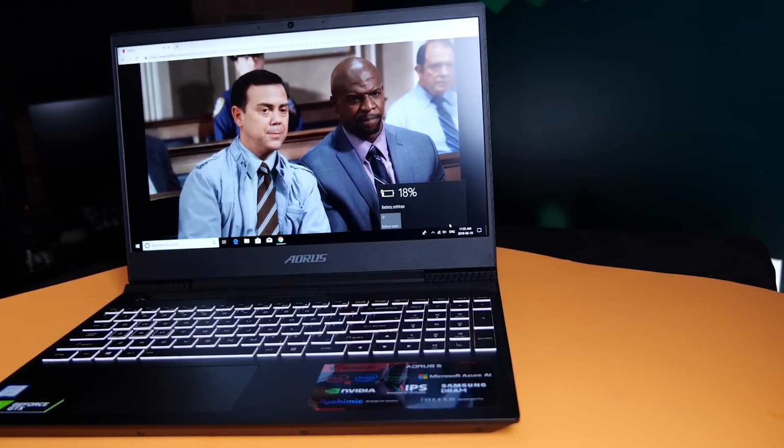Speaking of real-world use, let's talk about the performance. Starting with battery life performance. Here is our methodology and how we do things here.